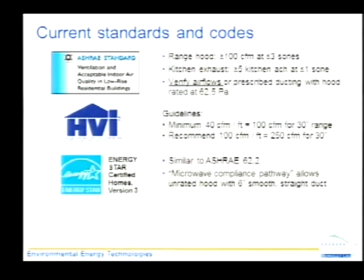So this is a big problem because the builders are saying people want these things. There are no products that meet your requirements, okay? Please don't make us choose between what people want and what's available for us to put into homes. So they came up with what I think is a reasonable compromise, and they said, okay, we're going to allow you to put these products in as long as you have this very low pressure drop ductwork. It's 6-inch ductwork, smooth, and very direct.